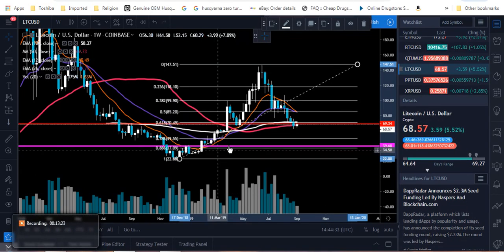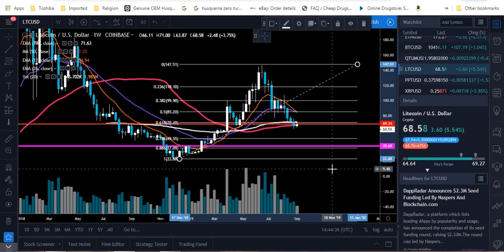So, guys, that's what I wanted to bring to you here. Didn't want to keep it too long, but let me know down below what you think with Bitcoin and Litecoin. Are they going to break up or are they going to break down here, guys? There's a lot of stuff happening for us right now in the charts, and we need to pay attention to it.